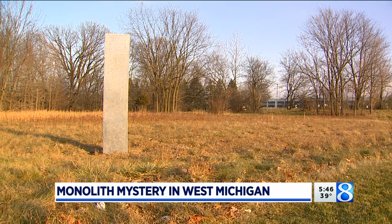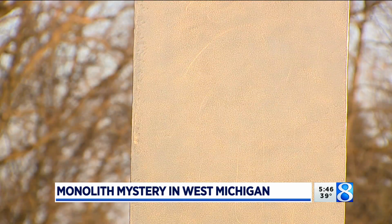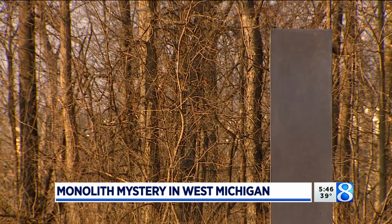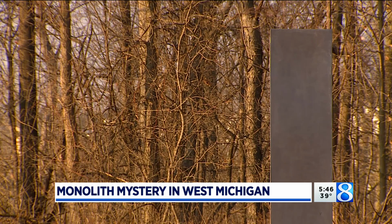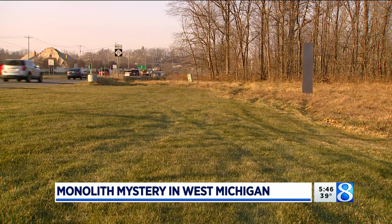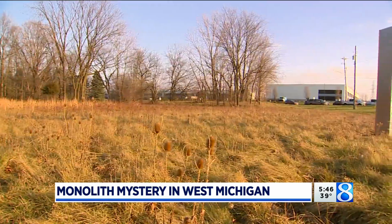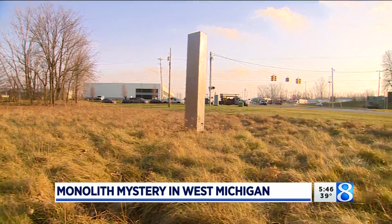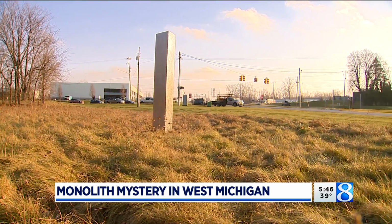And I know lately Monolith has been like a craze, and I thought, no way. What? Is this really happening? Am I seeing one being posted up right now? I kind of wanted to talk to that guy, see what's the story. Did he put it up? Did somebody pay him to put it up? Is it like a secret? But it is what it is. It's just a mystery. It's just fun. Throughout this whole pandemic, it's just fun.